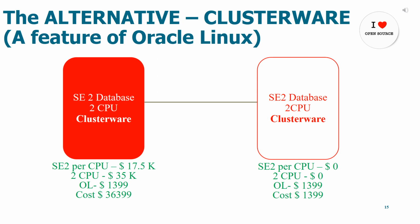Most business users are happy with active-passive because they are okay with the 5-minute downtime, treating it as business critical and not mission critical. I estimate that 90% of requirements only need active-passive. So coming back to our example, on the active side, your cost of licensing is $36,399. On the passive side of the cluster, your CPU licensing is $0, so 2 CPUs on the passive side are $0.